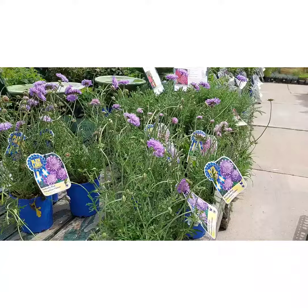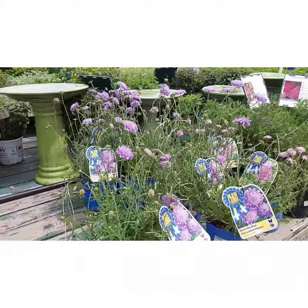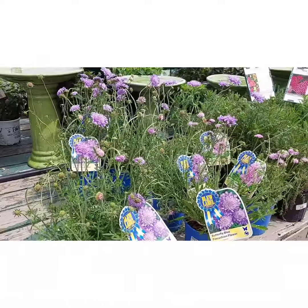Guess what I liked about these plants? You said movement, you're right. I picked one up and brought one home.